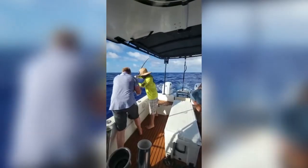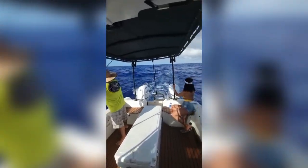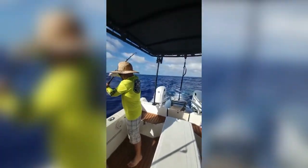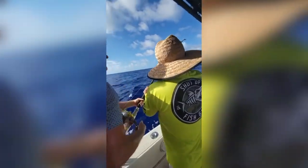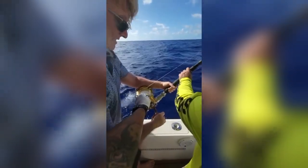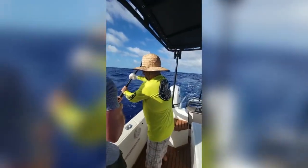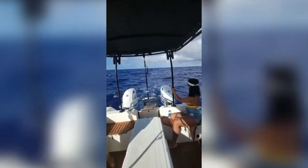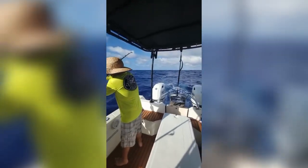Woo! All right, we got him in the back of the boat now. He's still deep, though. We can't force him up. We've got to be really careful with him. Back up the drag just a little. All right. Go ahead and reel. It's nice and smooth. Ready and go. All right, don't force him, guys.